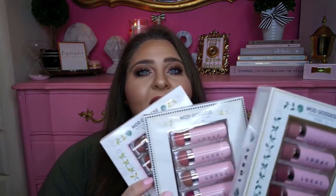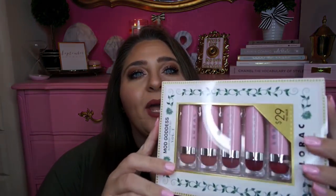So basically, like I said, I got these from my parents. I don't know where my mom and dad got them, but I was wanting these for so long. They're the Lorac Mod Goddess Alter Ego lipstick sets in volume 1, 2, and 3. So they're really, really pretty shades, and of course, all of the packaging, all of the tubes are in a really pretty baby pink color. So anyway, yes, those are the 5 shades in this packaging. So they all look like really great shades.